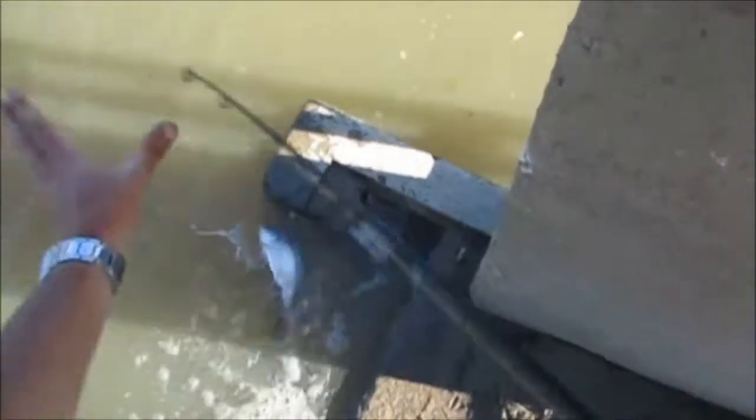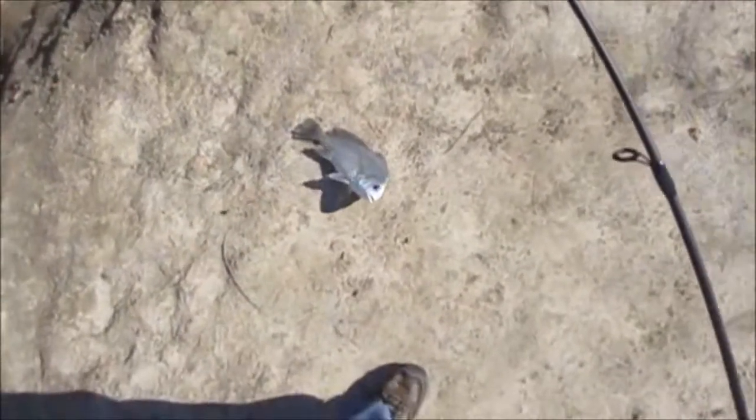Gee, I wonder what this is. I can only tell because it's doing circles. Everyone! There's two sizes. 2 pounds and 3 pounds. Or 1 pound, 2 pounds, or 3 pounds. No different. It swallowed the damn hook too. Oh yeah.